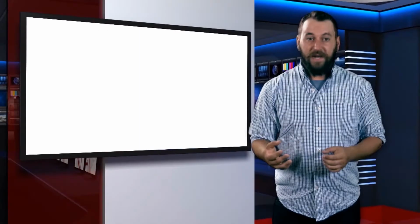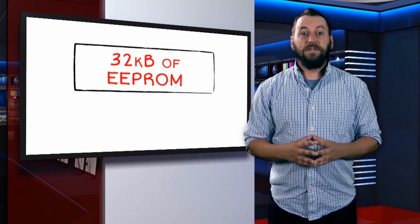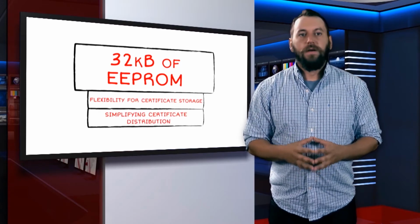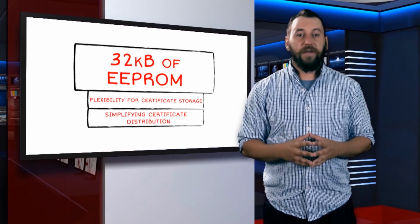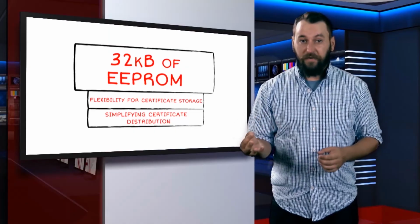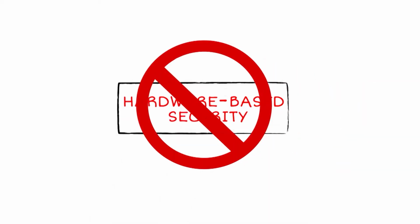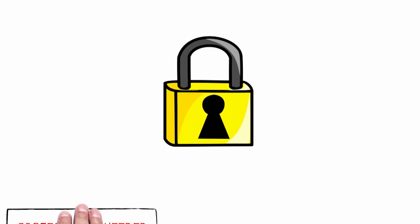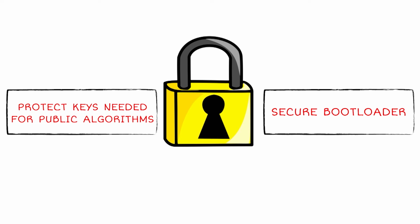Distributing certificates for connected devices can be a challenge. The 32 kilobytes of EEPROM offers flexibility for certificate storage, simplifying certificate distribution. The MAXQ1061 can manage a public key infrastructure which allows verification of a certificate by a parent certificate, enabling secure and easy distribution of certificates during the product lifetime. If your security setup doesn't require hardware-based security, the MAXQ1061 can also be used to protect the keys needed for public algorithms or serve as a secure bootloader for an external generic microcontroller.